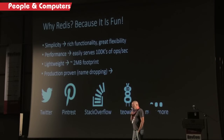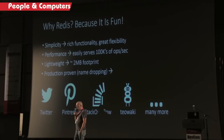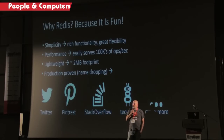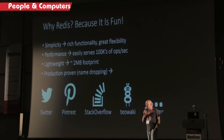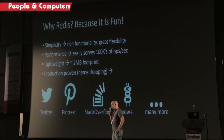It's also very lightweight, unlike probably other systems that we're familiar with. When you boot up Redis, it only takes slightly less than 2 megabytes of memory when it's empty. So it's really a lean and fast machine. And besides all that, it's also being used out there in the industry. Some big names like Twitter, Pinterest, Snapchat, HipChat, Stack Overflow, and one of the upcoming successes is Tiowaki, which my successor, the next speaker here, will present as well. All these guys are using Redis, and they're quite happy with it.